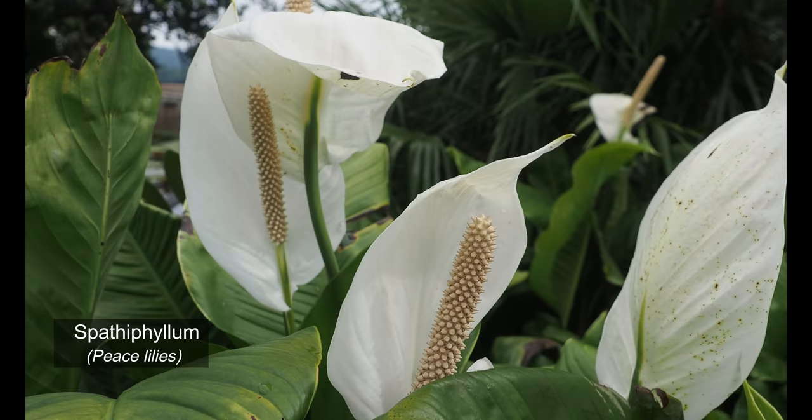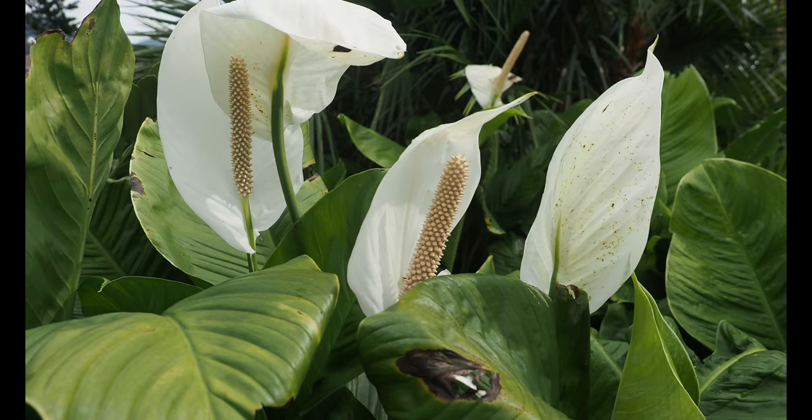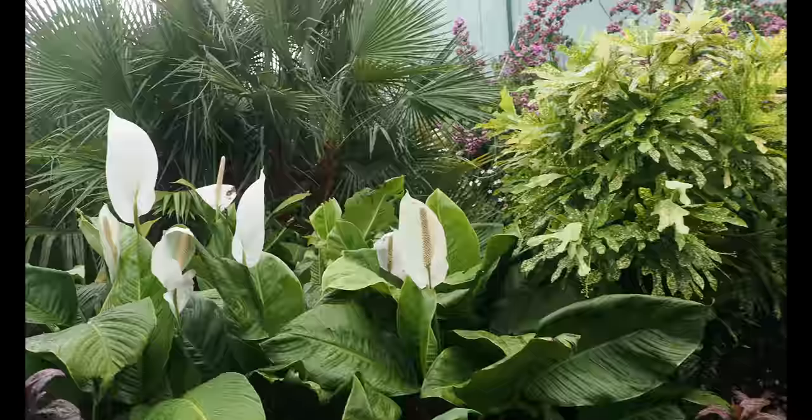Is it still the same genus? It's the same genus, but there are many different species. Oh, I see. This is one of the biggest ones. Wow. This flower is about 10 inches long. All right. My eyes see that wonderful looking tillandsia under this tree.